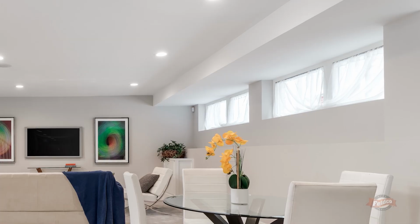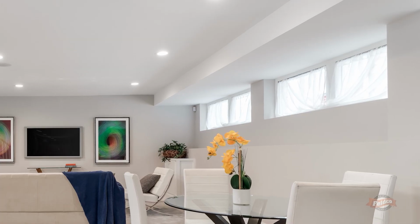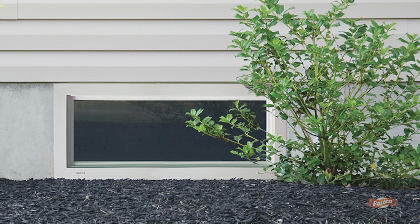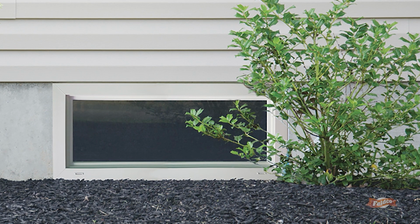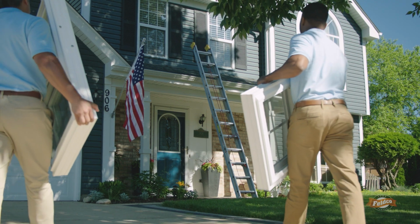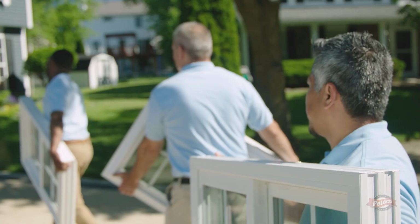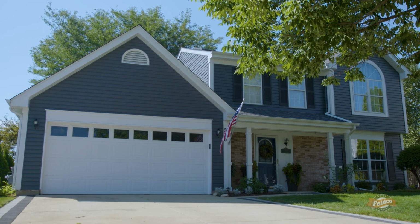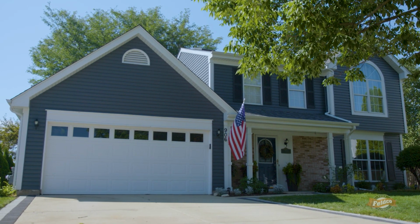One more option is a Feldco hopper window, which opens inward, allowing for great ventilation. While most commonly found in the basement, they can be used in almost any room of the home. As all of our windows are custom made and professionally installed, the sky's the limit. Whatever your window replacement needs, Feldco will find the best windows suited for you.